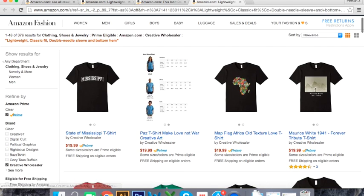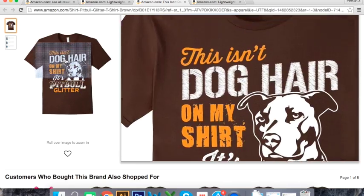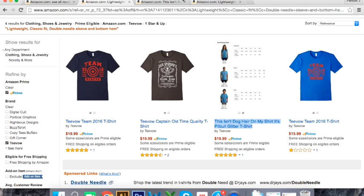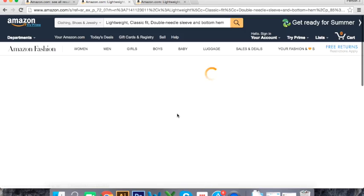Let's see this other guy. So right there, I don't want to use Captain America, but I know dogs. That's a winning T-shirt right here. So maybe I can put up a little slight variation of that. Let's look at their other shirts.